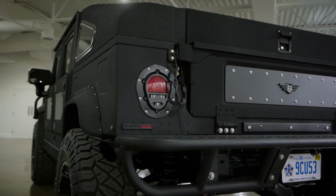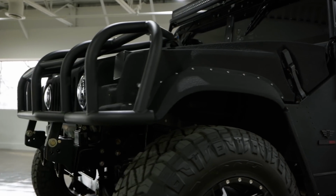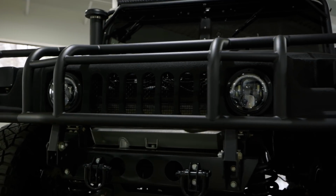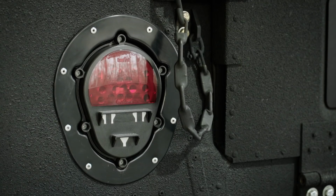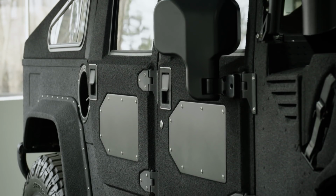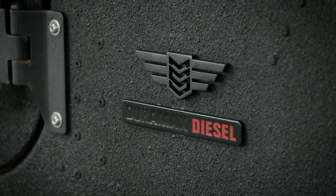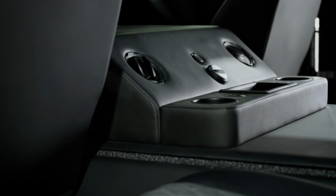So this is the bread and butter of what Mil-Spec does. This is a production Mil-Spec launch edition, and essentially from the start, we'll take a mid-90s to early 2000s Hummer H1 and totally tear it apart and essentially start over. So everything from the electrical system, the powertrain, the Kevlar coating on the exterior, every single nut and bolt, and even down to the overall interior design and ergonomics, we have redesigned the entire truck.